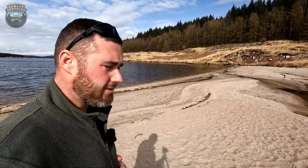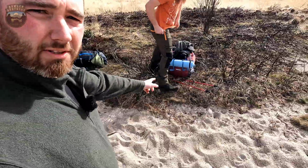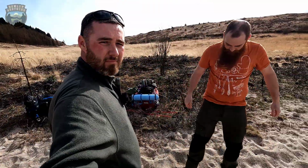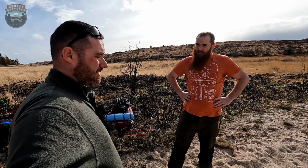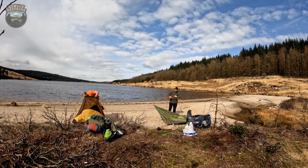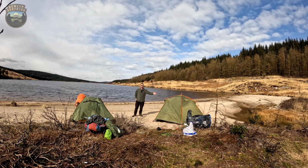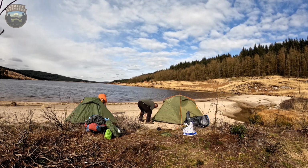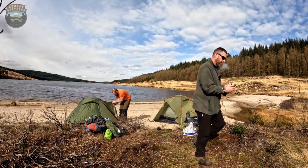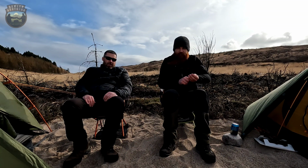Well guys, we found our pitch for the night, so I'm going to go on the sand down here, and Andy is going to attempt to go here. But my pegs are rubbish and I think they're going to slide through the sand. I think you'll be absolutely fine, boyo. But let's get the tents up and we'll find out what happens. So that's us all set up.